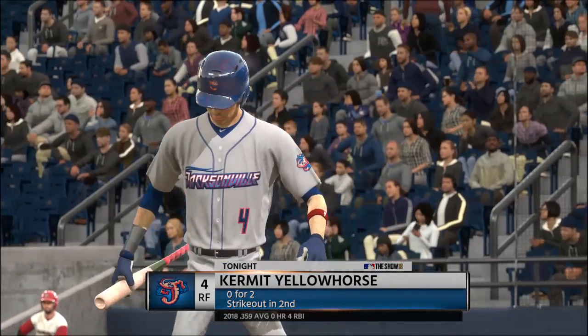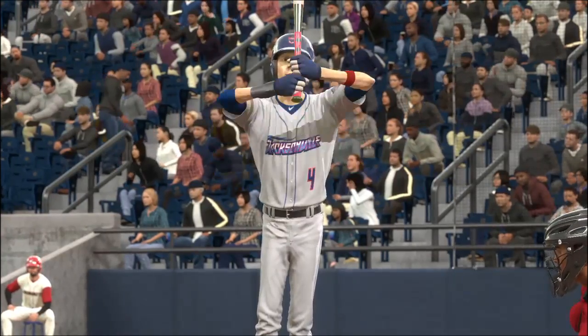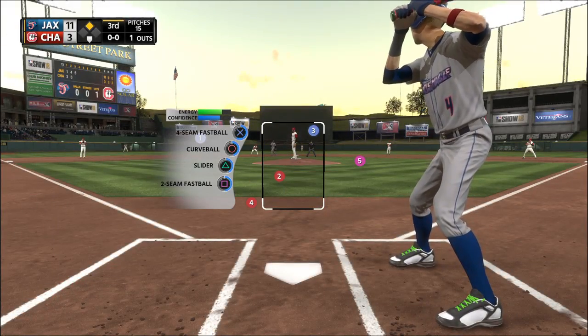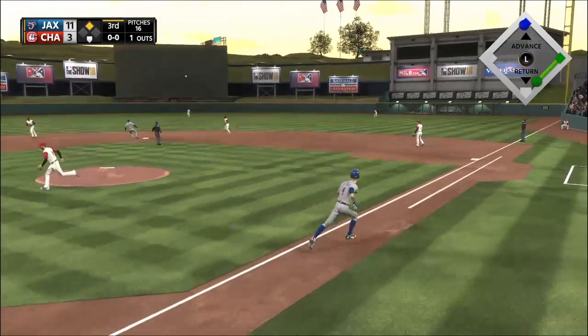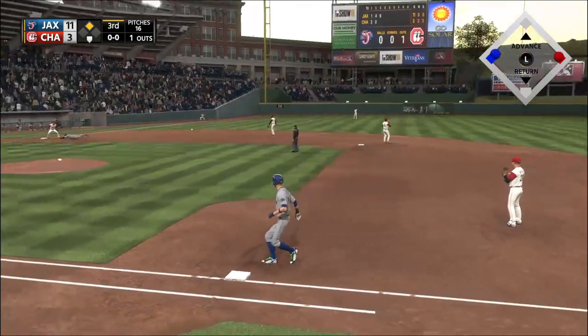Coming to the plate now, Kermit, Yellow Horse. He'll look to bounce back after striking out his last time up. Come on, big guy. First offering on its way. Line towards center field. Down. And that's in there. Base hit.